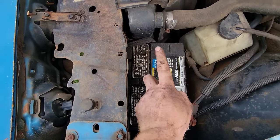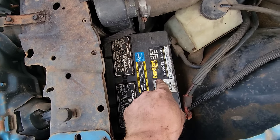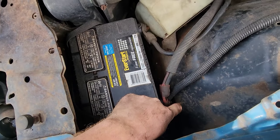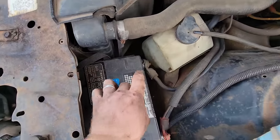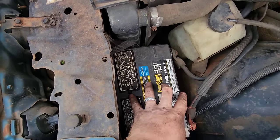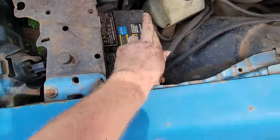Our next problem, I did bring a battery, but I brought a top post battery, not thinking. But I also brought jumper cables, so we're gonna see if we can hook onto this with some jumper cables and get enough current to actually get this thing spinning and maybe get it to bark off. For all we know, maybe this battery will take a charge and actually be happy. I doubt it, but let's just cross our fingers.